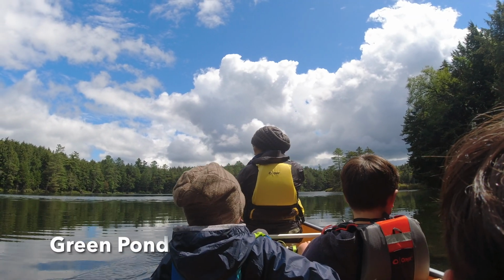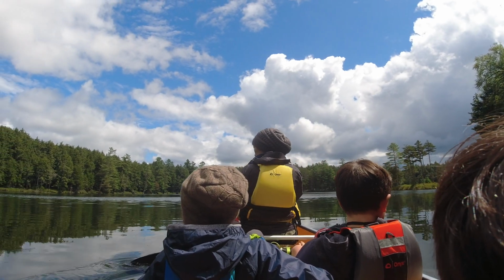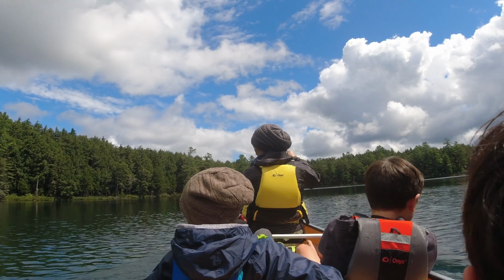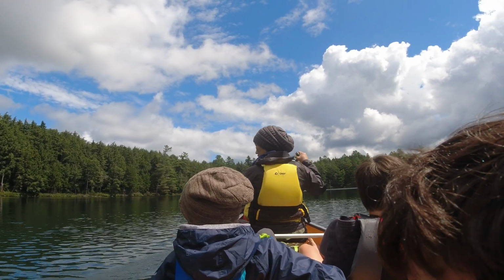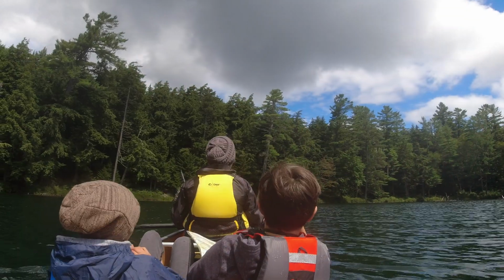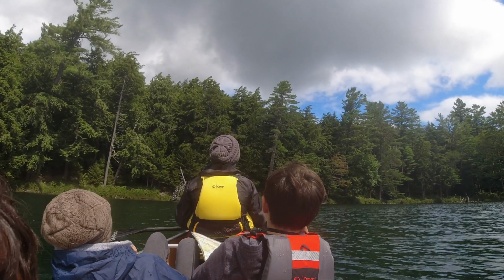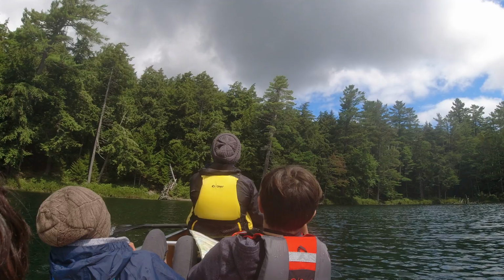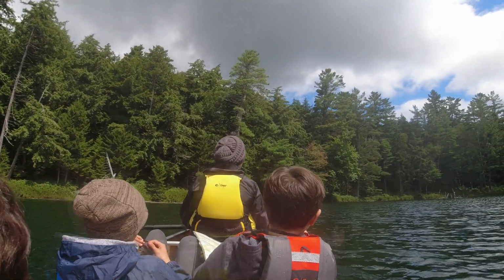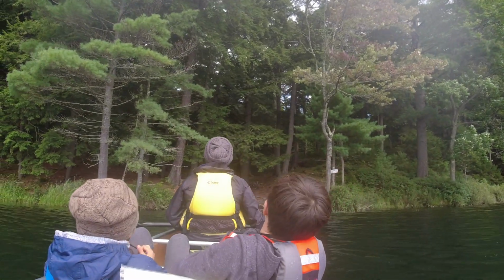Alright, so this is Green Pond. Now we're heading to Little Long Pond east. Wonder what makes it green. Maybe some copper, I don't know. Algae. There's another one over there. That's a kingfisher. They're awesome. They can fly like crazy. They'll dive in the water. Remember, there's a hill. You gotta go up and over a hill. I remember this one.